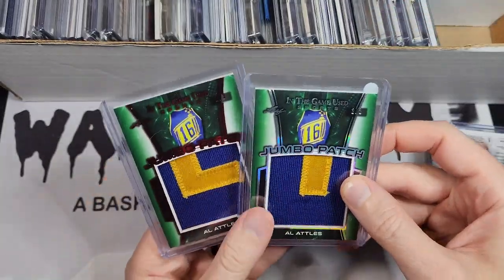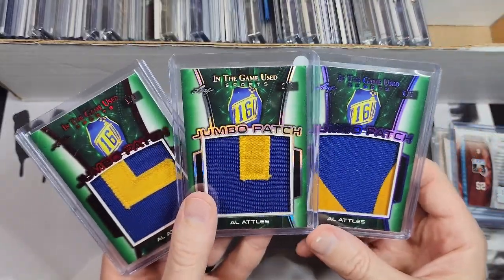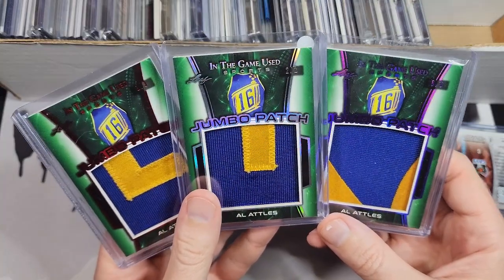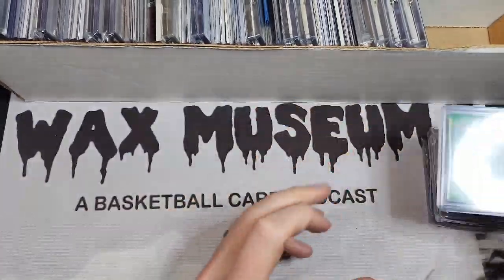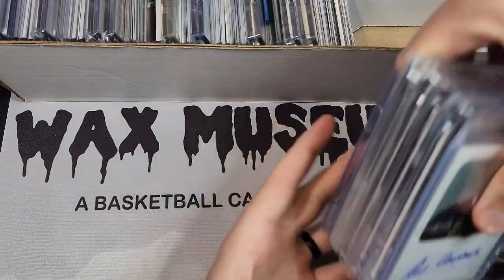Okay, actually, let's pull this out because it's a trio of Al Attles patches, all from a Leaf product. Not the most visually appealing product, but where else are you going to get Al Attles game-used relic cards? Okay, let's pull out another stack here.